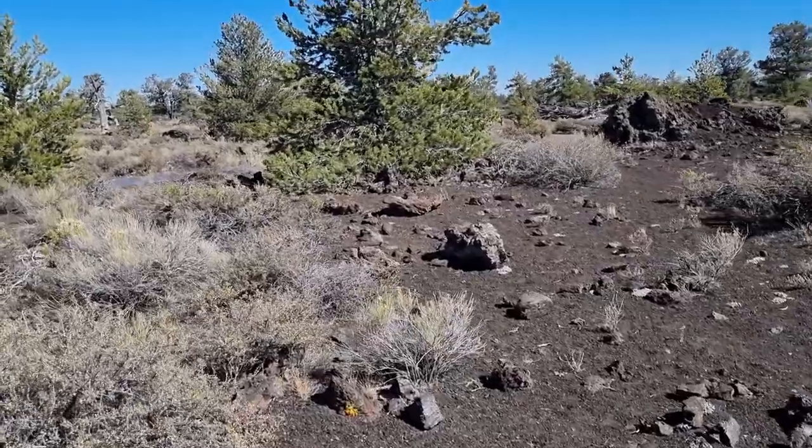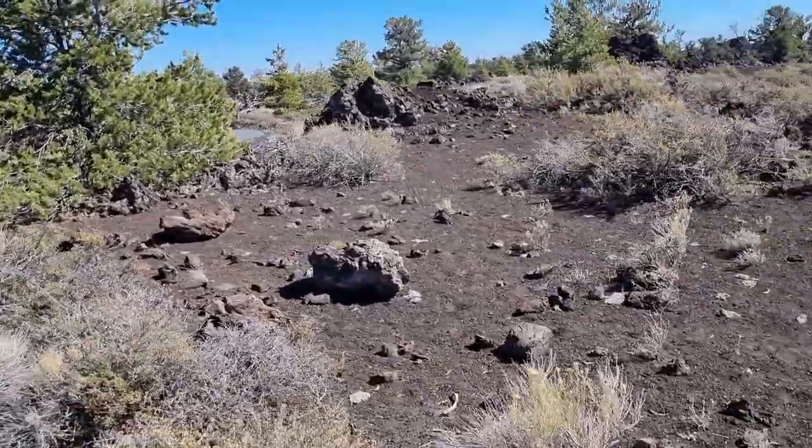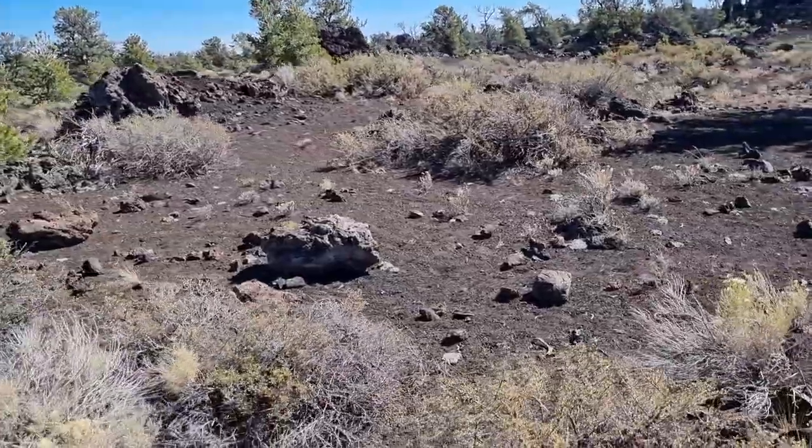So, for what is probably my last walk for today, I'm taking a walk through a site, it's a half-kilometer walk, half-mile walk should I say, through a site which is known as Devil's Garden.